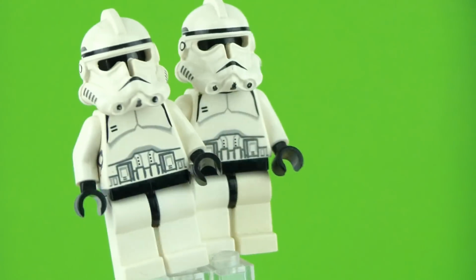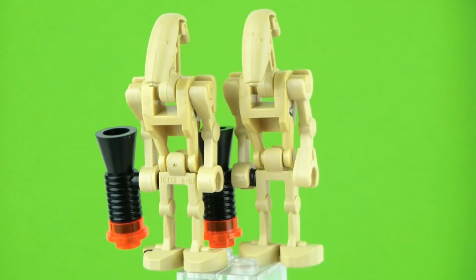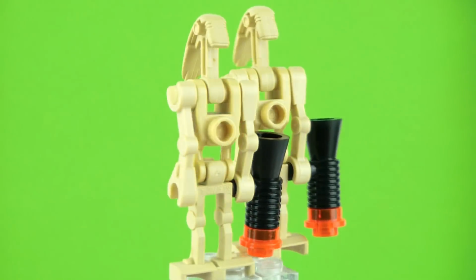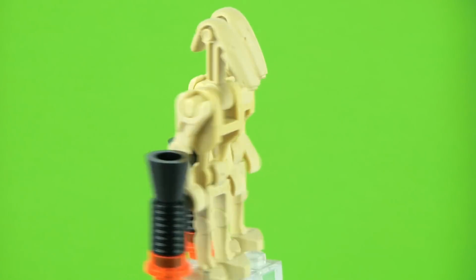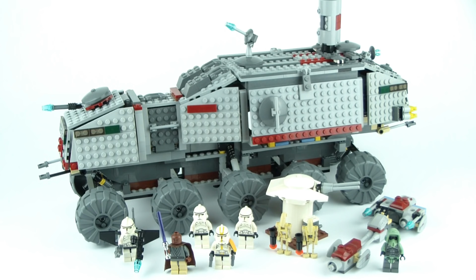And finally, we have 2 regular battle droids, and they're just there because, you know, the set wants you to have more minifigures. But it's always nice to get more battle droids. Alright guys, so without further ado, let's get straight into the review of this LEGO set.